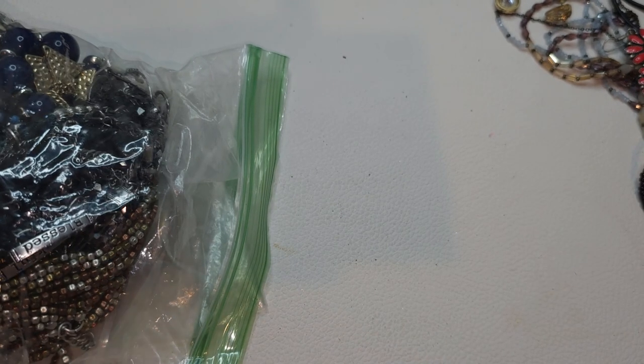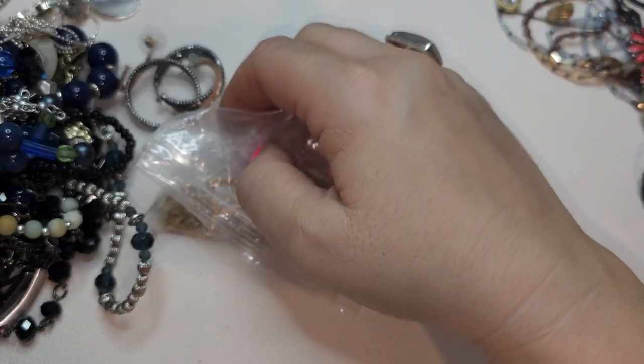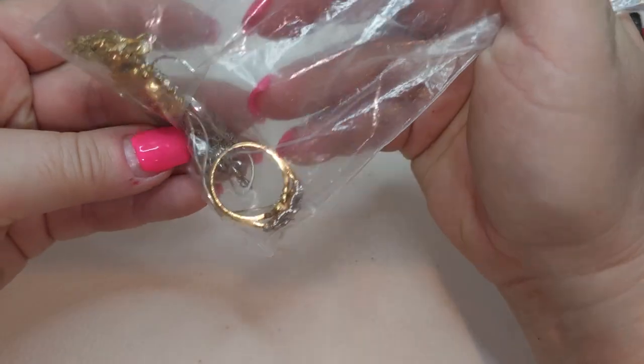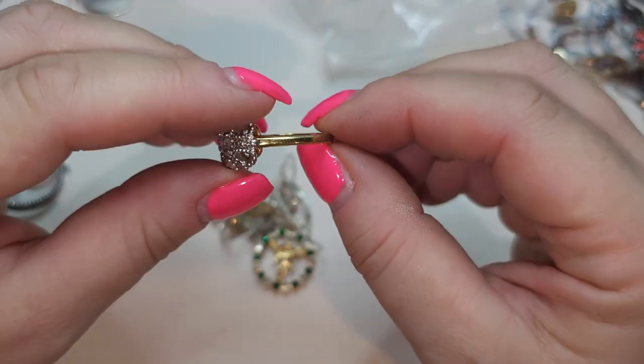Grabbing randomly another baggie that was in there. Oh, a bag in the baggie. We love it. We love a bag in the baggie. All right, let's see what we have here. We have gold tone, I think. Let's take a look.